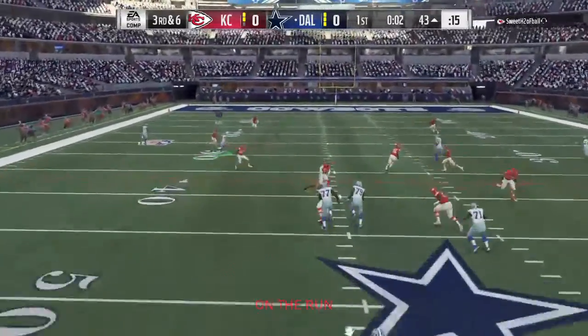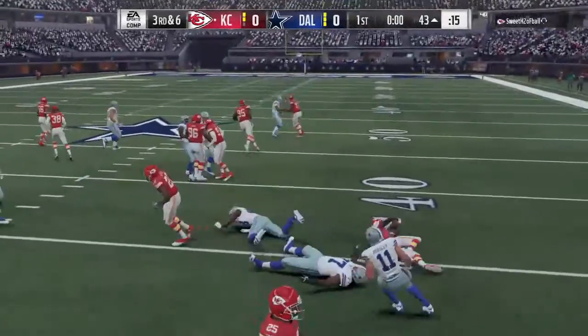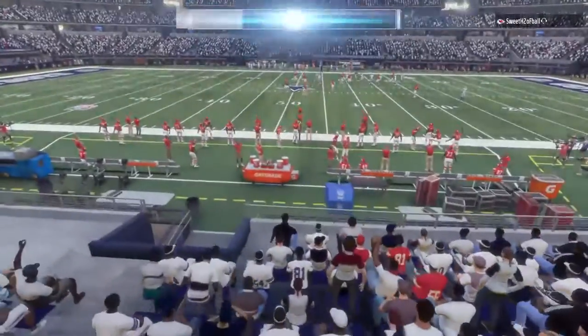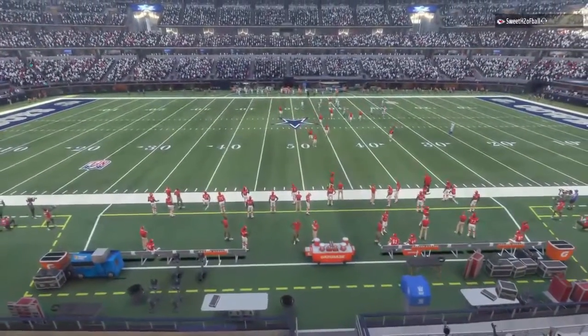Throwing, Prescott. And here's another interception, the 3rd of this first quarter. Read it well, and it's picked. And his crew will take over with the football at the 35-yard line.